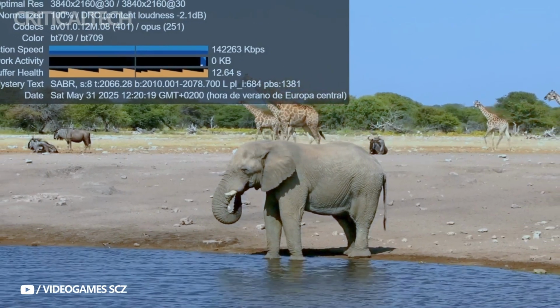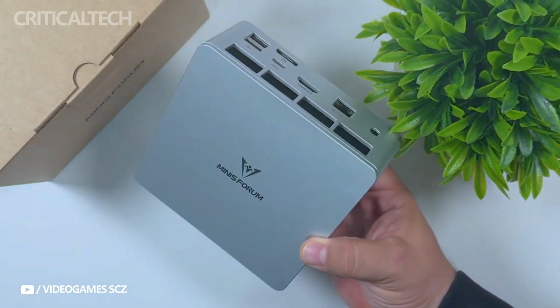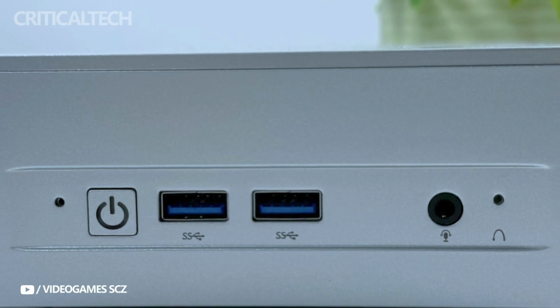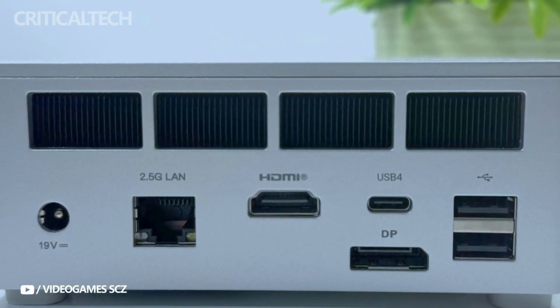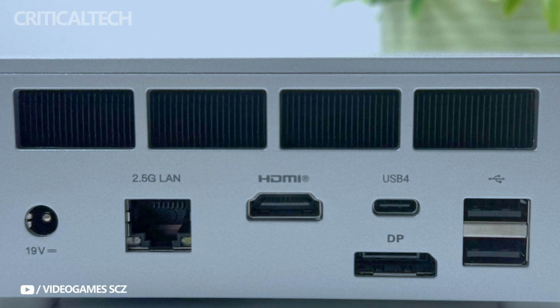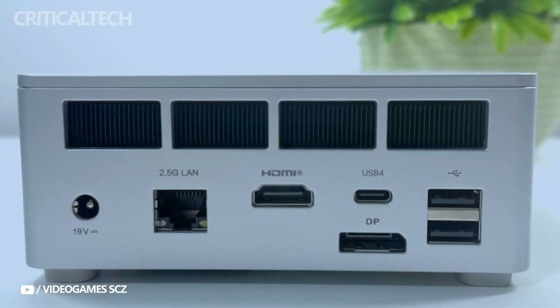The front panel includes 2 USB 3.2 Gen 2 Type-A ports, while the rear panel offers a 40 gigabits per second USB 4 port that also supports 65 to 100 watt power delivery and 15 watt output, 2 USB 2.0 ports, an HDMI 2.1 port, a DisplayPort 1.4 connector, and a 3.5 millimeter audio jack.